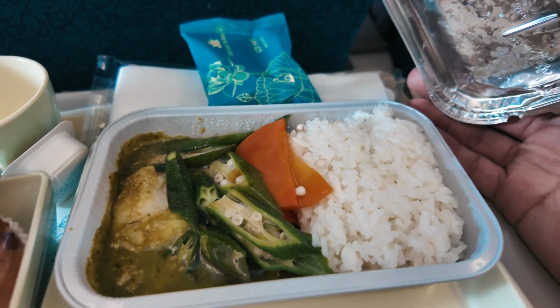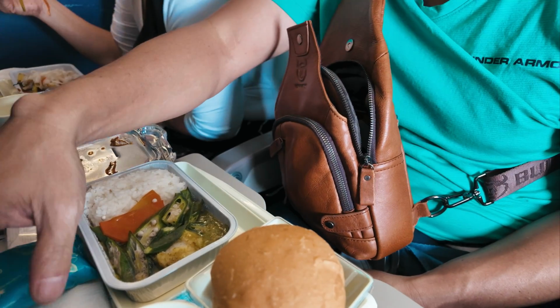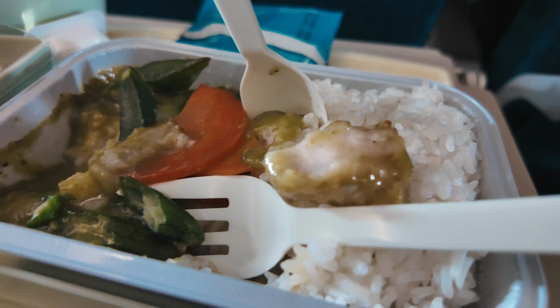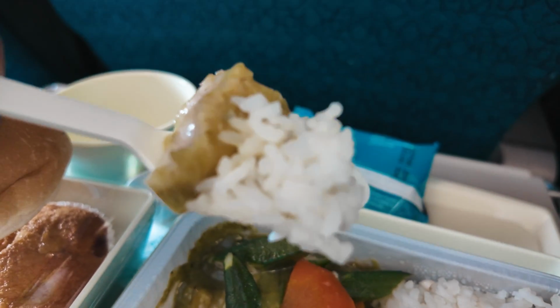The main dish came with rice and veggies. I was so surprised to find okra and, of course, the fish. I couldn't wait to take the first bite. I cut a piece of fish and scooped some rice. Wow, so good. Never expected this. It's really good. Food is really good.